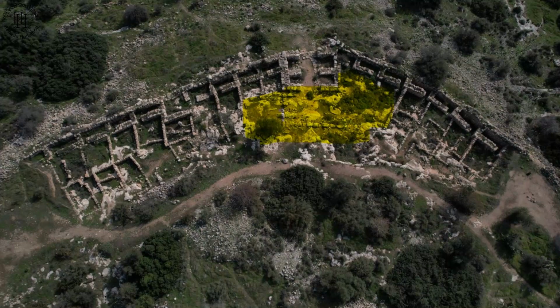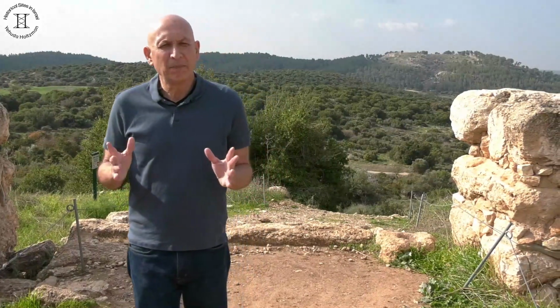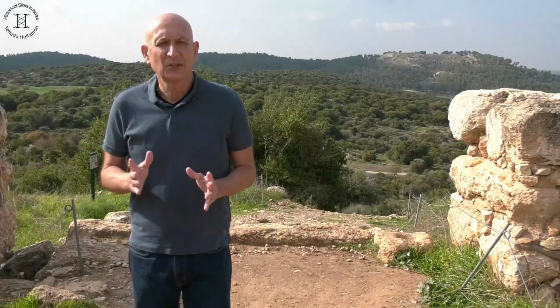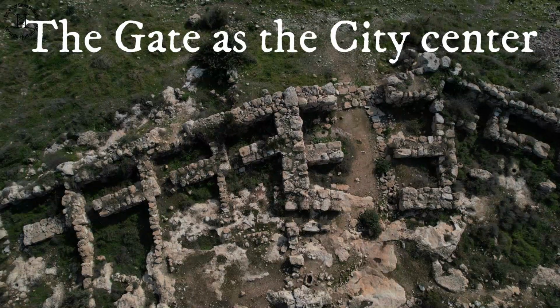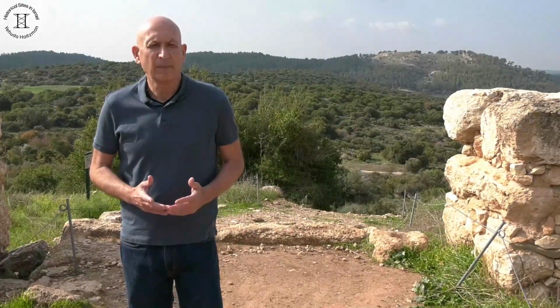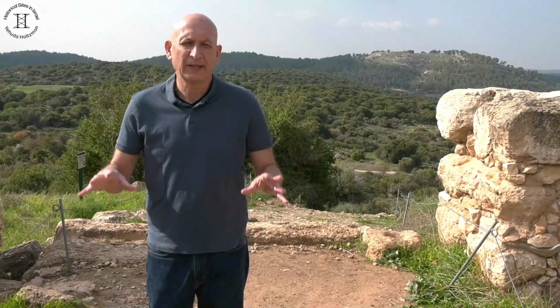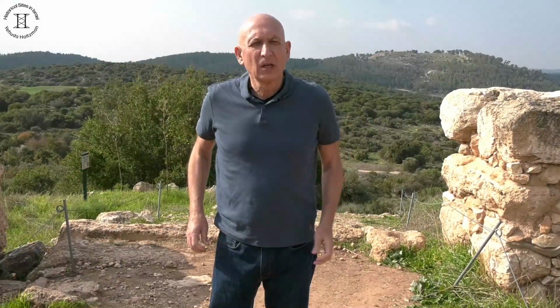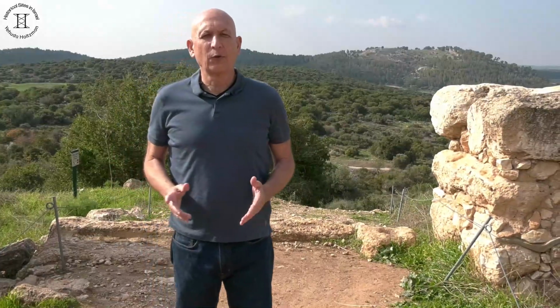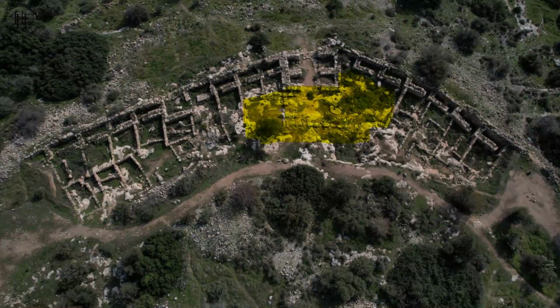What is seen here represents many gates at other sites. According to the biblical descriptions, the gate served as the city center for various activities, such as the gathering of the city elders for decision-making, trade, a type of court, and public worship, all of which took place in this area. So it looks like the common biblical phrase "at the city gate," or the phrase "gate street," refers to the entire open area around the city gate.